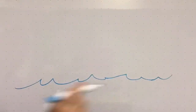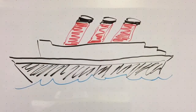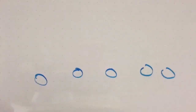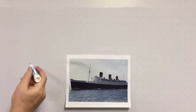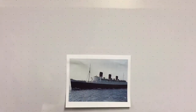Fine. Anyway, the Queen Mary weighs 81,960 tons. 1 ton weighs 2,000 pounds. Do you have any idea how many marbles that is, Sarah? It's a lot. It's a lot of marbles. Anyway, here's what happened when the Queen Mary was on the surface of the water. It floats. Yeah, but how can something so heavy float?